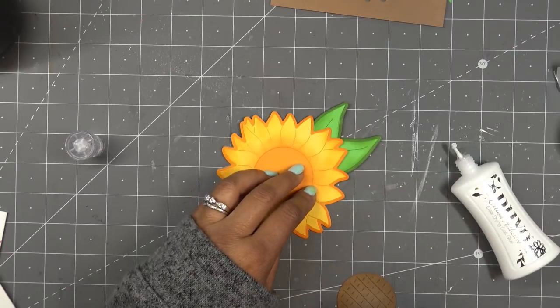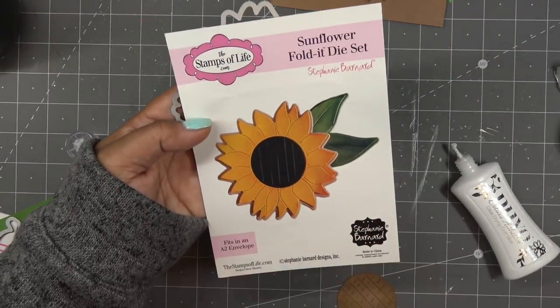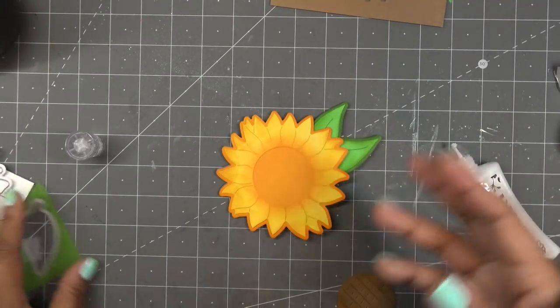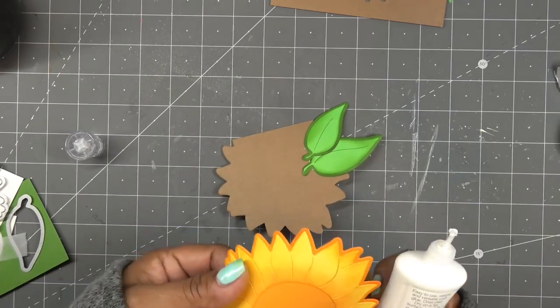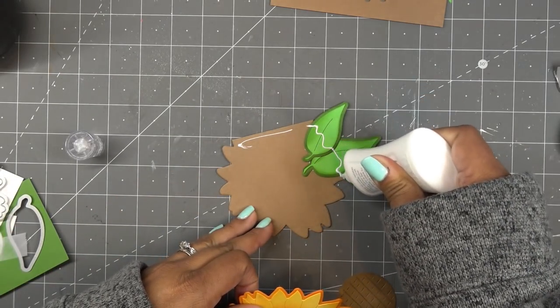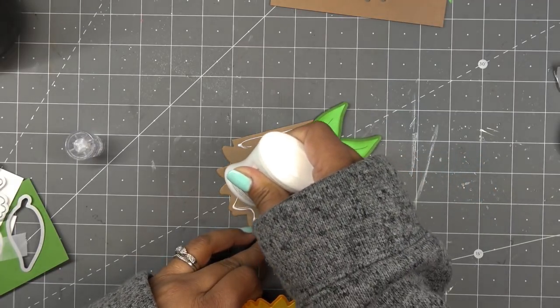So cute. Let's look at the card. This thing. She has them out here. It looks like she might have put them behind. They look further back, don't they? But again, you can use this as an accent. It doesn't have to be a card. And so now what I'm going to do is put glue on this as opposed to on my card base. Topper, should I say.